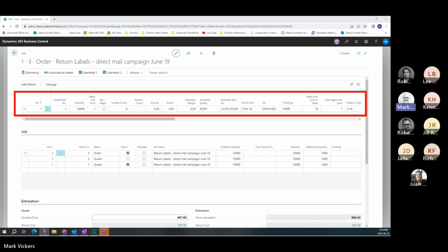Now, in this example, it's a one-to-one. Let's say we had 5,000 of the blue version and 5,000 of a yellow version. Sorry, 5,000 of each. These could be separate elements with different quantities. I could have different size labels. This could be two different components. Like if we do a label affixed to a job, the one job line could be the label itself, and the second one would be the component we affix to.